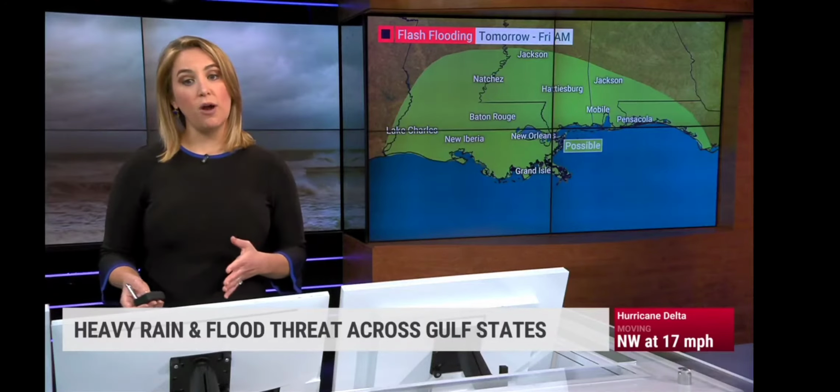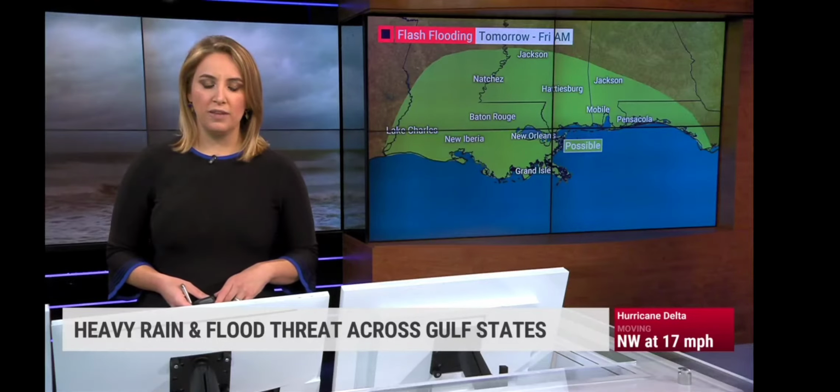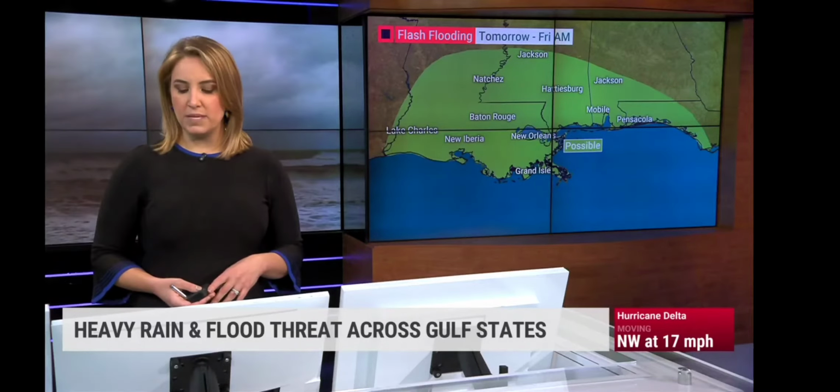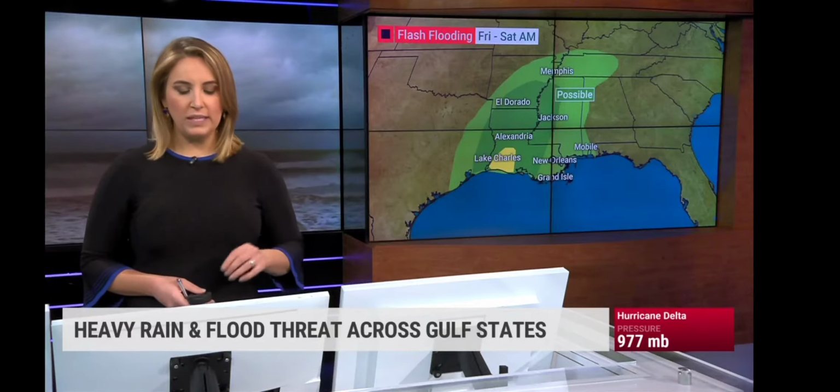So tomorrow into early Friday, areas to watch for the possibility of flash flooding include most of Louisiana, southern third of Mississippi, and southern sections of Alabama, even western parts of the Florida Panhandle. Mike, Friday into early Saturday, really have to watch areas around Lake Charles. Thank you for that, Alex.